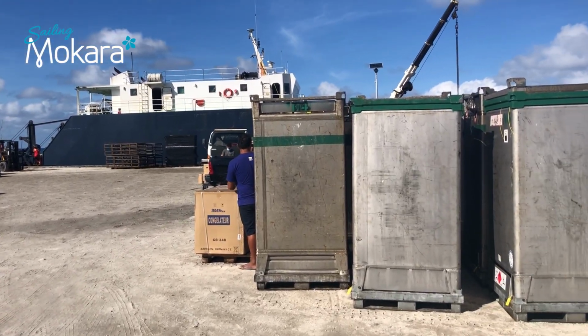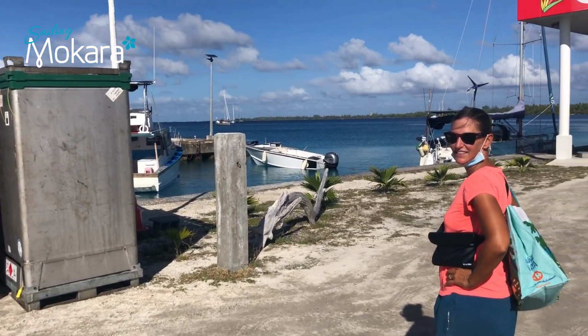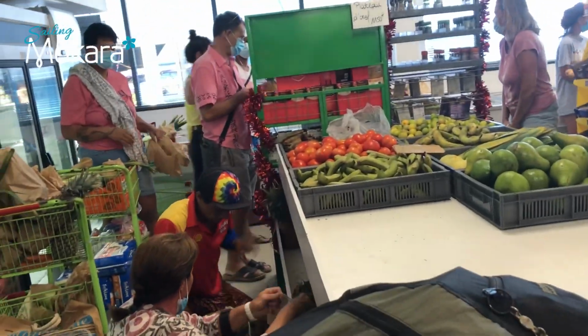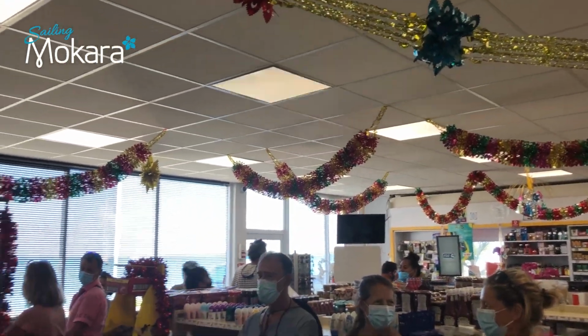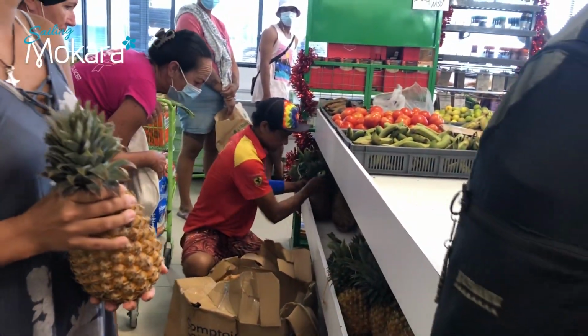As soon as the anchor is down, we launch the dinghy and make our way ashore, as we can see that the supply ship is already on the dock. It's very busy on the dock, and everyone's making sure they have their supplies for the holidays. As soon as the shopping is done, we depart through the North Pass again.